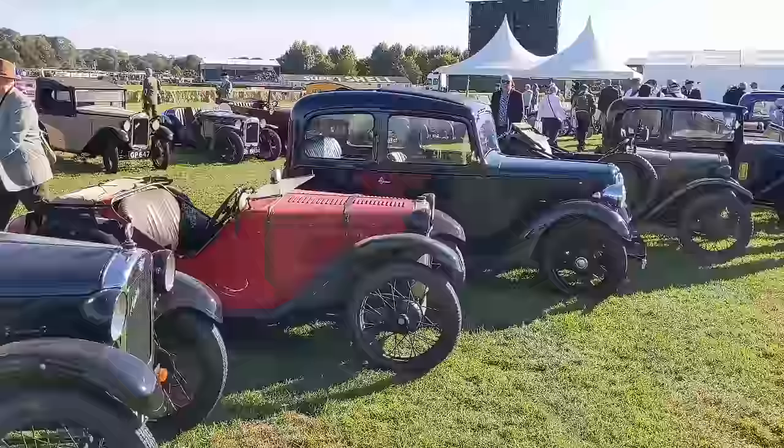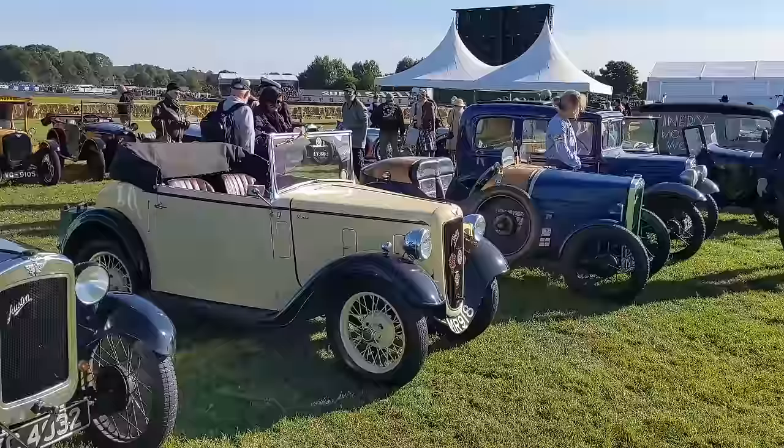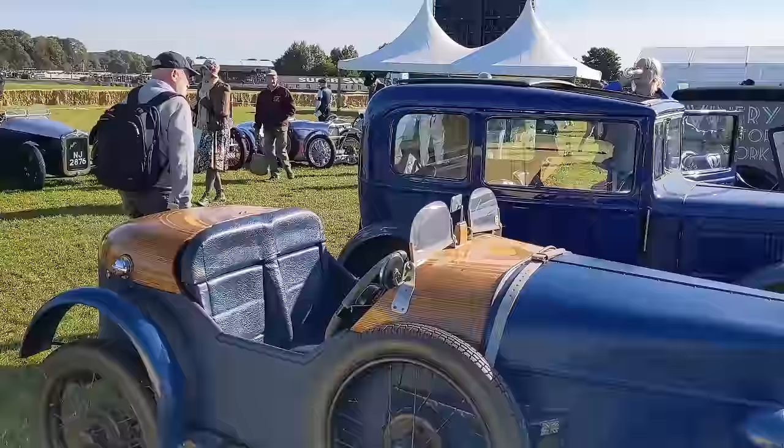Look at this, British heritage. Okay, that's 4 minutes of Austin 7. End up on this skiff here. Wow, what a wild design this is.